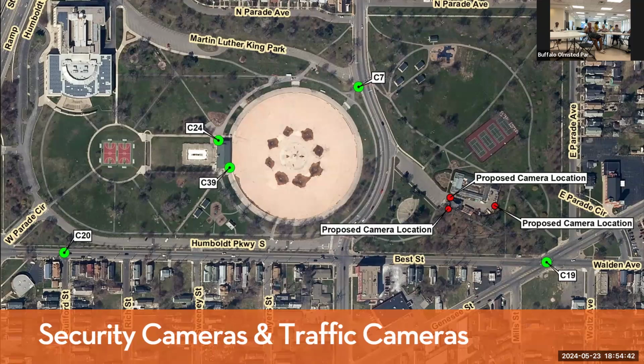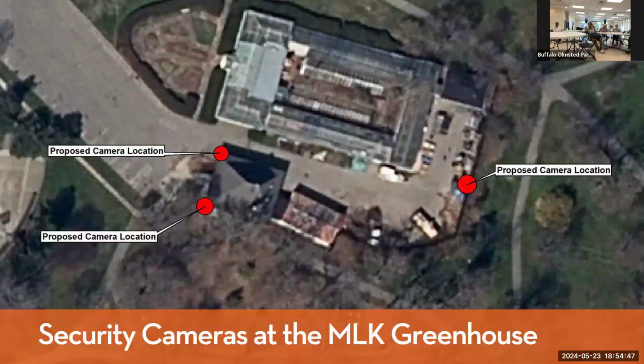Okay. So all the green ones are monitored by the BPD. And then the one by the MLK Park bathroom shelter is monitored by our staff, and also near our work area, the garage area. This is because in the past, there has been vandalism, people breaking glass in the greenhouse and things like that. Hopefully this would give us more behind-the-scenes view of what's going on when we're not there to supervise the park during the evening or post-work hours.